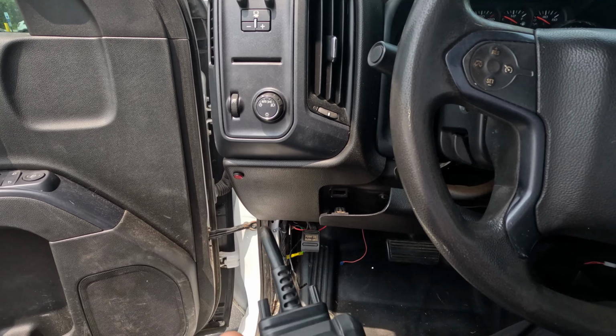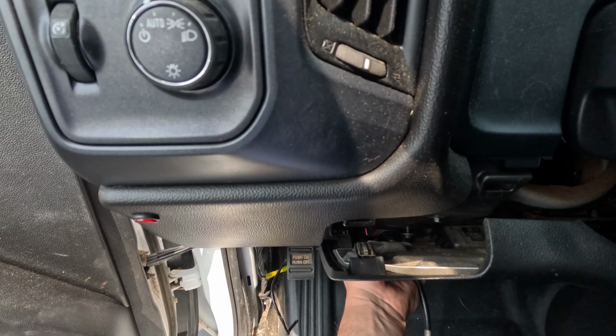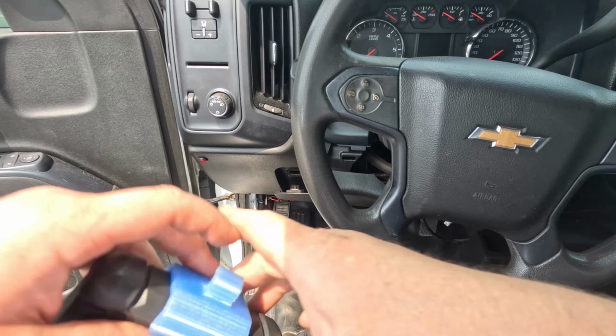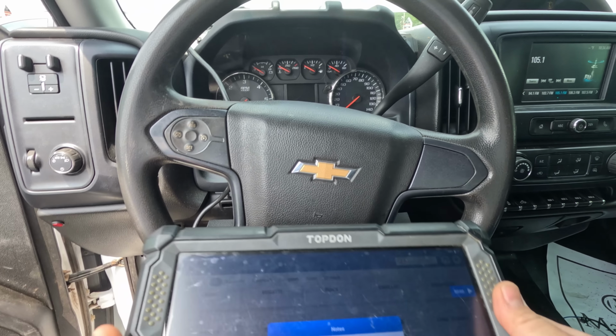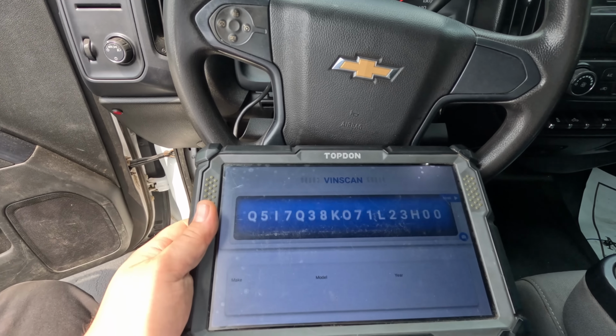Let me do a full scan on this. There's tons of aftermarket stuff. There was a plow on here. It's an auction car, so you know, there's a bunch of lights that don't work. There's a plow that's not connected, where all the wiring is. All right, let's do a scan.